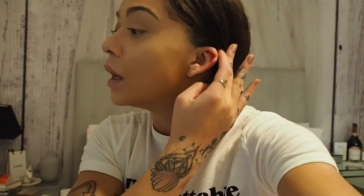Oh my god, my skin's getting so much worse. I swear it gets worse as the day goes on. Mosquito.